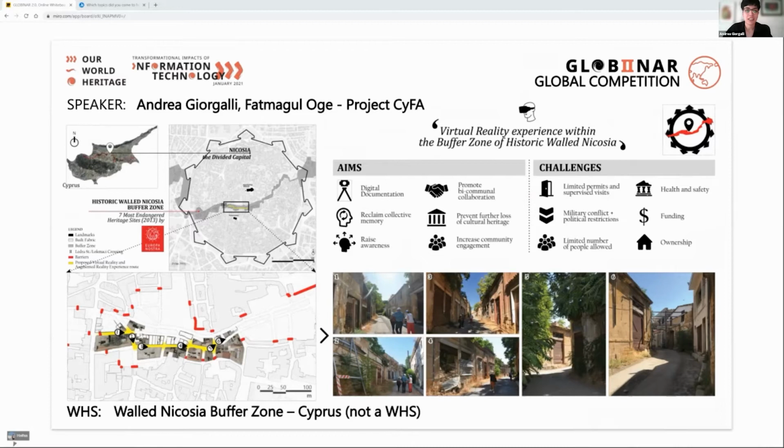Okay, I am Andrea Giorgalli. I am a Greek Cypriot architect, born and raised in the southern part of Cyprus, capital city, Nicosia. And hello, everyone. Thank you for the opportunity to be a part of this event also. I am Fatmagul. I am a Turkish Cypriot conservation architect, born and raised in the northern part of Nicosia, capital.